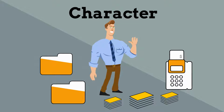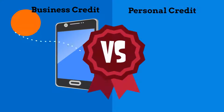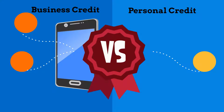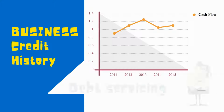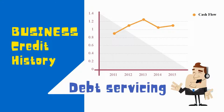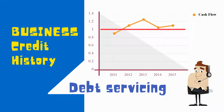Character refers to your track record of repaying borrowed funds. A bank will look at both your personal and business credit history when evaluating character. An opinion on business character is established by looking at a business's historical debt servicing. Was the business able to meet debt obligations on a consistent basis? In years of debt servicing of less than 1, how did the business make ends meet? These are some of the questions that a bank will ask.